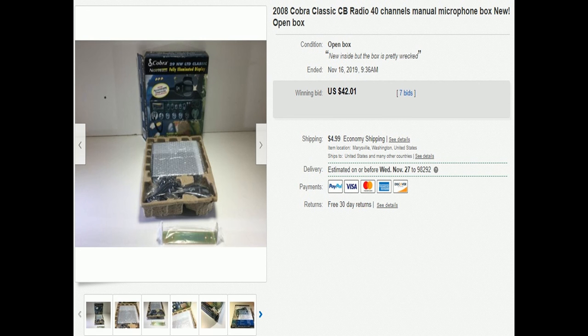So this is an older CB, but it was still new in box. My partner got this at a thrift store some time ago. We finally listed it. And for $40, I was happy with the price. And old CBs, I've actually done decent, especially the older 70s analog CBs. I can still get them like $20 for a used one out of the brackets. So I was happy with this.